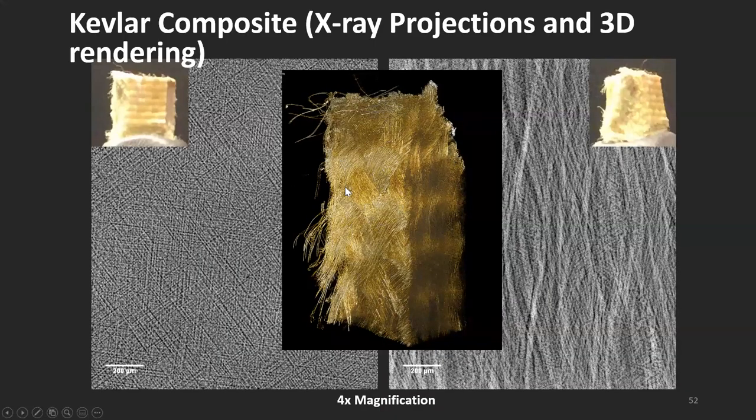Here's a nice image of a polymer composite. So this is Kevlar, 3D reconstructed. These are the projections that you can see in the background. You can see the patterning of the Kevlar, as well as individual fibers. And then, of course, you can see the full 3D. You can obviously get slices of this as well, if there was interest.